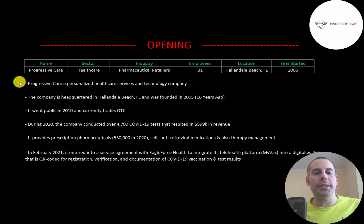Progressive Care is a personalized healthcare services and technology company. The company is headquartered in Florida and was founded in 2005. It went public in 2010 and currently trades OTC. Last year, the company conducted over 4,700 COVID-19 tests that resulted in $600,000 of revenue.